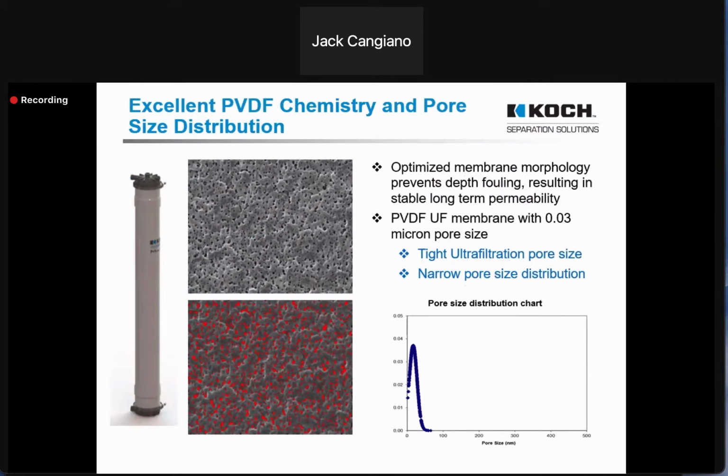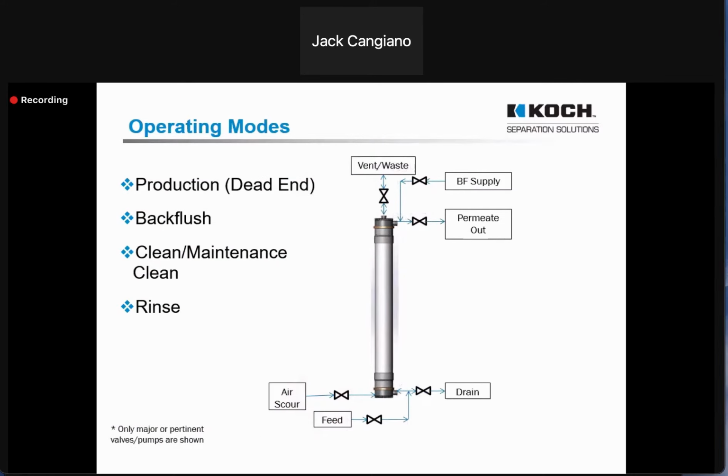And this slide just kind of shows a very, very high magnitude picture of what those pores would look like. Those are the tiny little holes on the top and bottom in red, showing under very large magnification what the pores would look like. And so the manganese would be orders of magnitude larger than that and just be retained by the membrane.